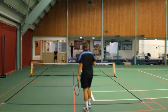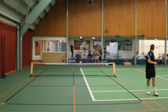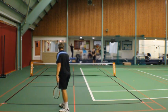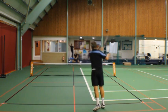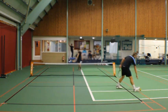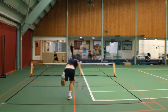So pretty all. That is some serve. So a chance to go two love to the good here. Made the move, thought he was going to make the shot, but we've only found the net. So again from the deuce court, deciding point.